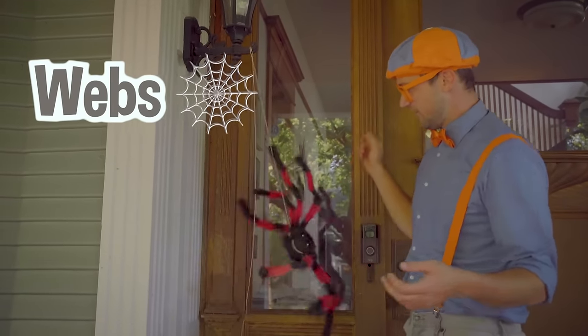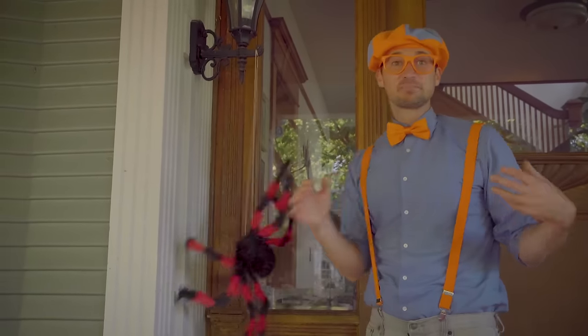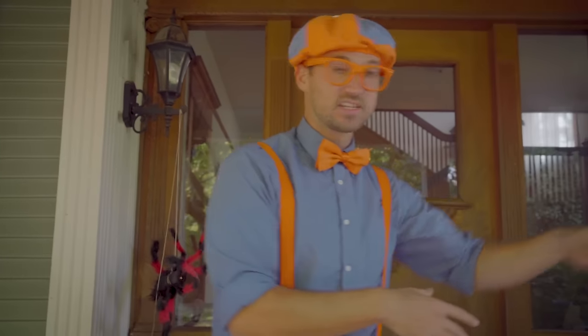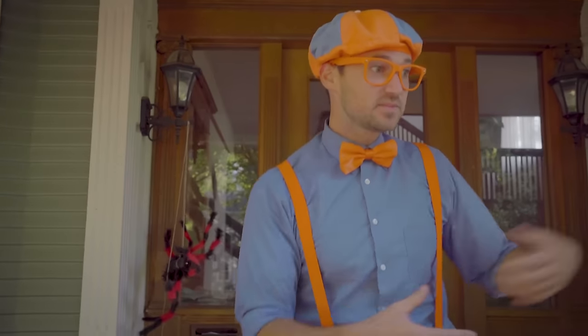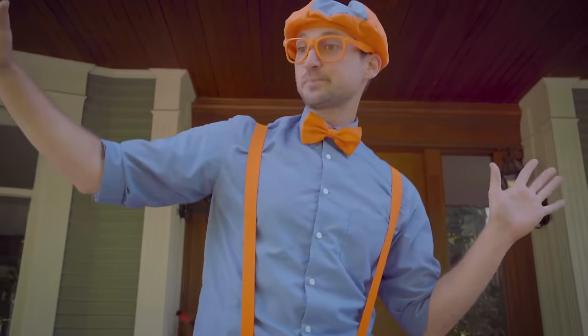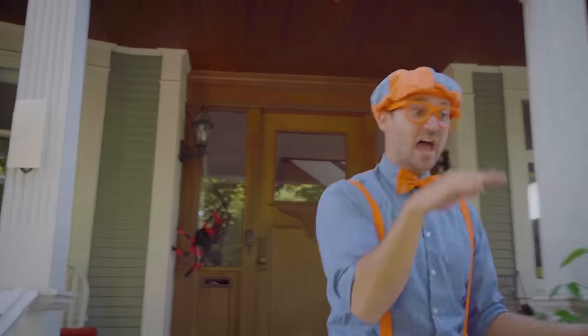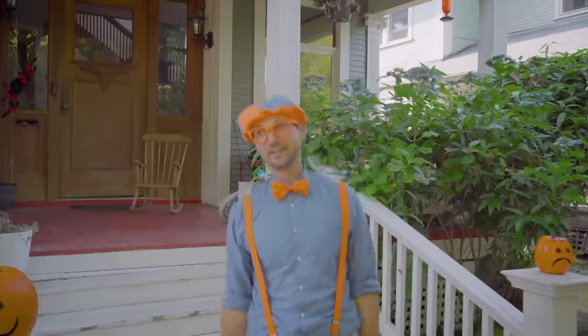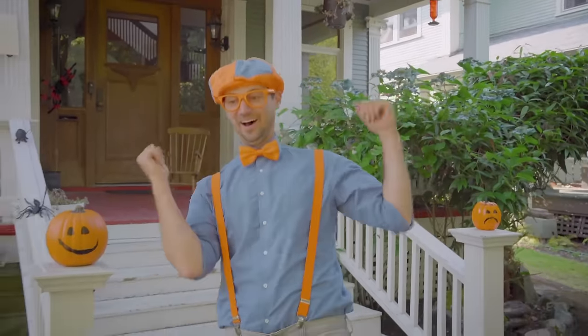Whoa! Whee! Spiders actually put these webs across branches and trees and limbs and plants. So then all the web is spread out. So then insects, like a fly, might fly into the web. So then that's when the spider can have some food.